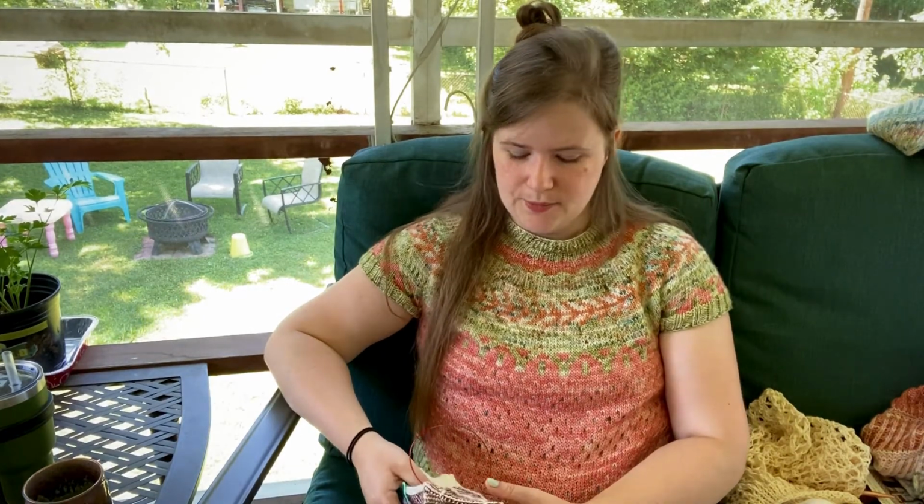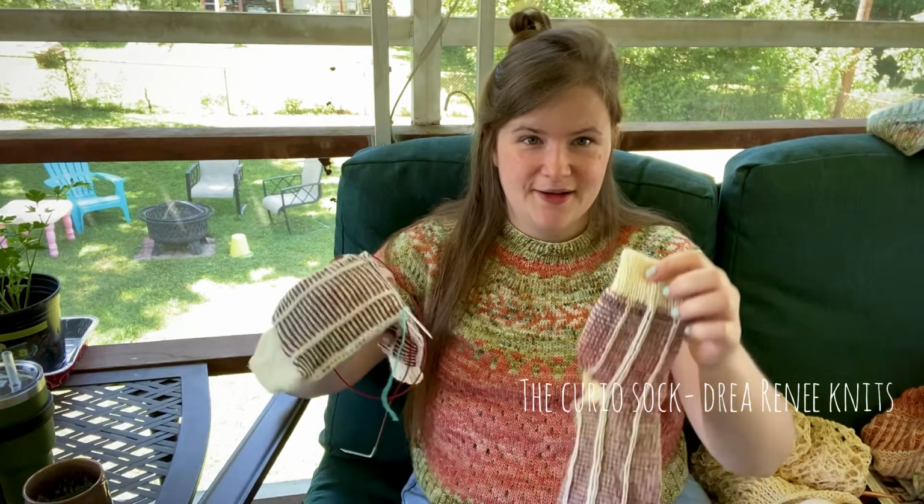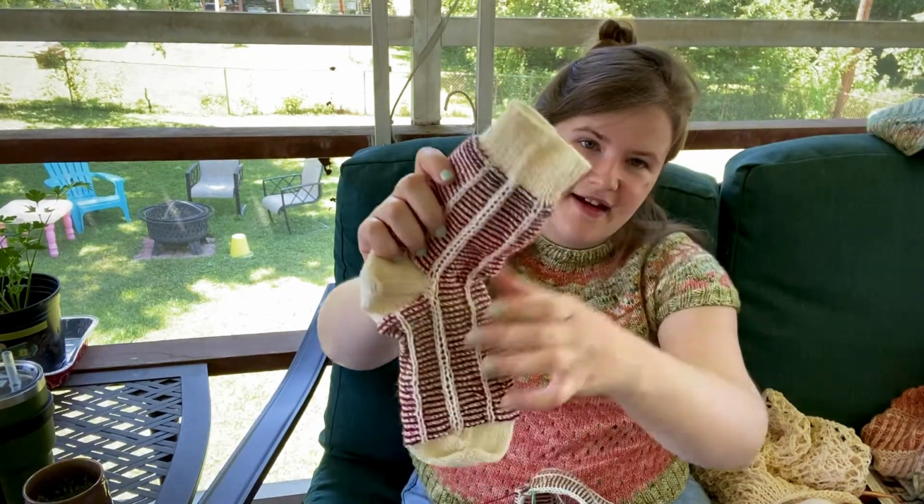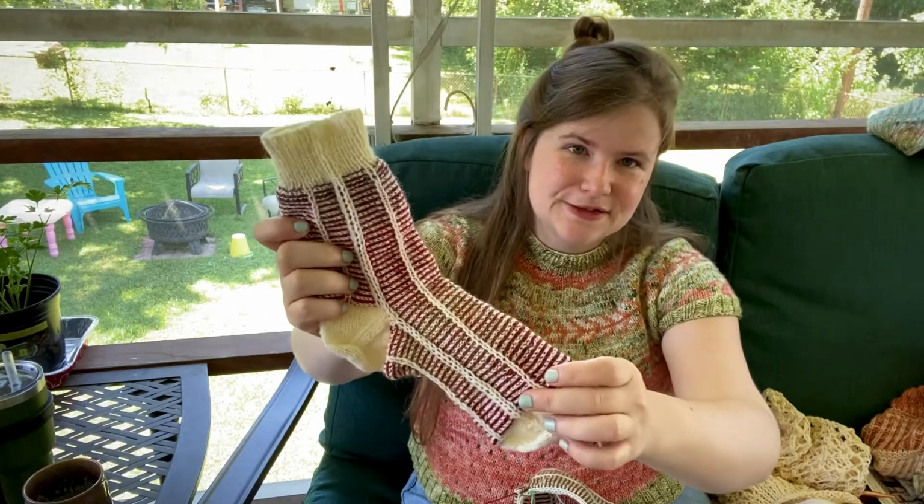My next work in progress is one that, if you've seen the podcast before, you might have seen. It is the Curio sock by Drea Renee Knits. Here's the one that I've actually completed. And I've been so close to finishing these for so many weeks now, and I just haven't really had a lot of sock knitting mojo.